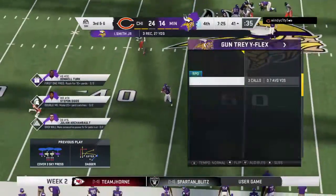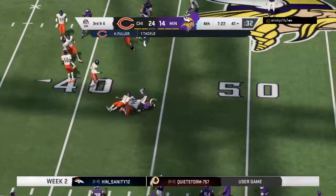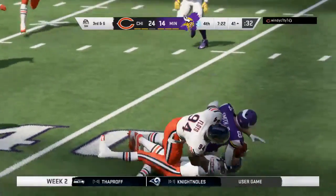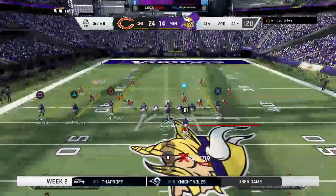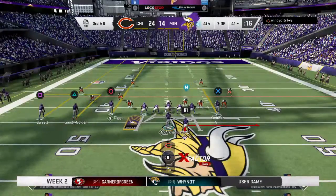Well, they're unable to convert that into much, but it's never a bad idea to try to get the ball into a tight end of his caliber's hands and see what kind of disruption he can cause. The Vikings on third down, 3 for 7 so far in this game. This will be 3rd and 6.